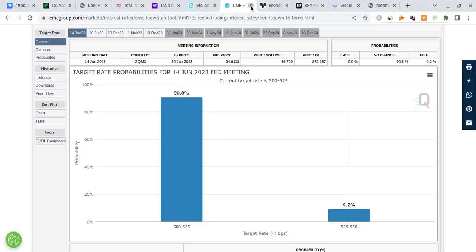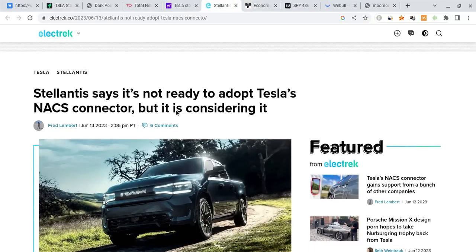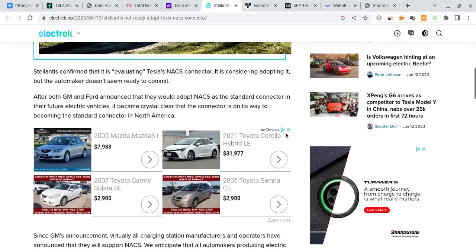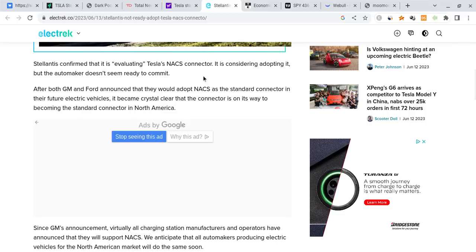Now, before I talk about the charts, let's just break down some pieces of news about Tesla just briefly. Many companies out there, such as the Chrysler partners and others, are saying that they're not ready to adopt Tesla's connectors, but they are considering it. That's some very good news. They're still considering it, so that's very awesome. And as time goes on, more and more companies will be open to adopting Tesla's connectors, the NACS connectors. And that's good news after GM and Ford have already made their announcements.